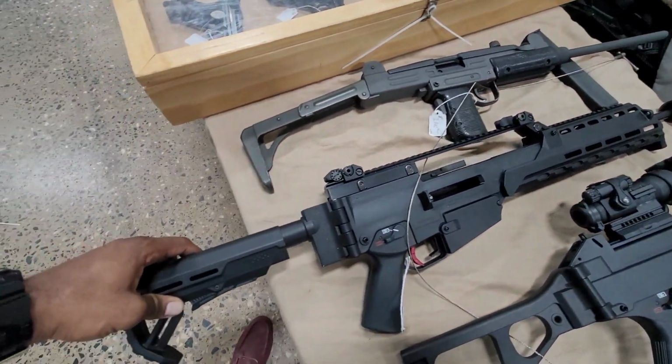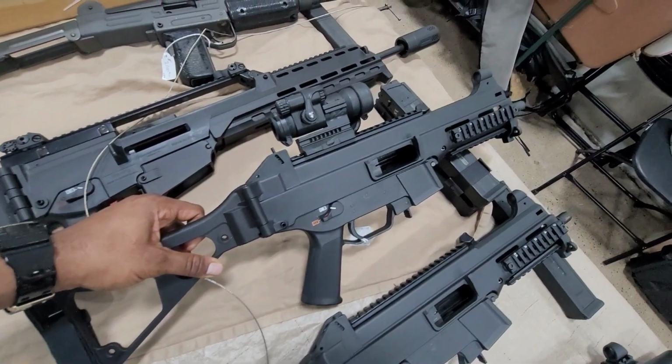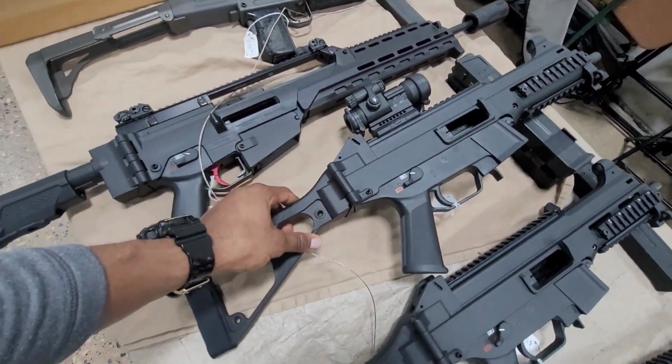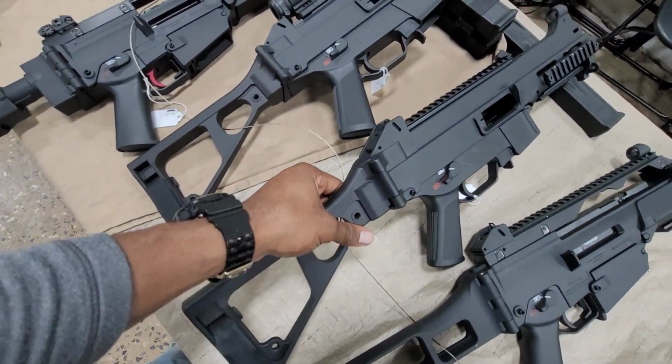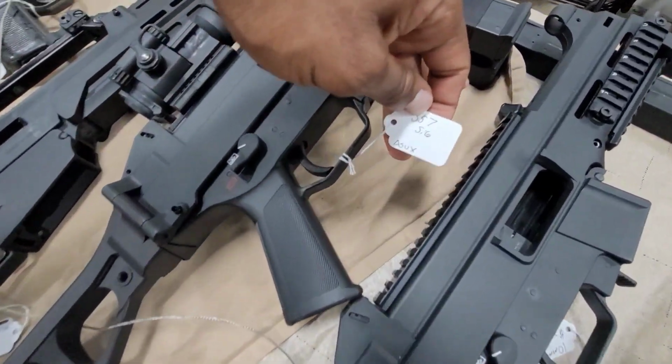If you know about these, you know. These Tommy builds. This one's in 357 SIG. This one is in 10 millimeter. Let me go ahead and show y'all the show. No harm, no foul.